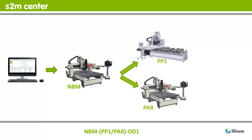What happens though if your nested base router spends the majority of its time focused on nesting and you add a point-to-point in your shop to handle the secondary processing? We already know the old method, but with S2M Center 10's new workflow functionality, all secondary parts can be output to both the nested base router and the point-to-point simultaneously. Again, this allows your production manager to choose which machine to run the job on based on current workload.